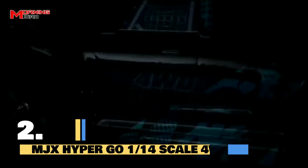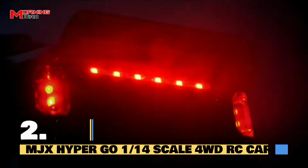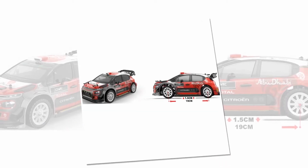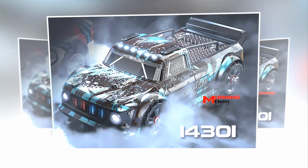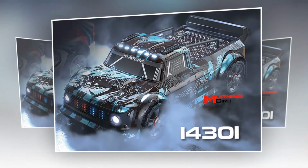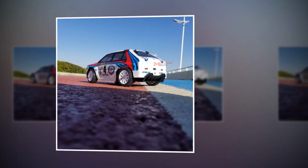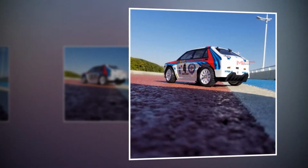Introducing the MJX Hyper Go 1/14th scale 4WD RC car. With the MJX Hyper Go, prepare to experience the ultimate in off-road excitement. This isn't just any RC car, it's a high-performance machine built for adrenaline-pumping action. Featuring cutting-edge technology and precision engineering, the MJX Hyper Go is designed to dominate any terrain with ease. Equipped with powerful brushless motors and four-wheel drive, this beast of a machine delivers unparalleled speed and agility.